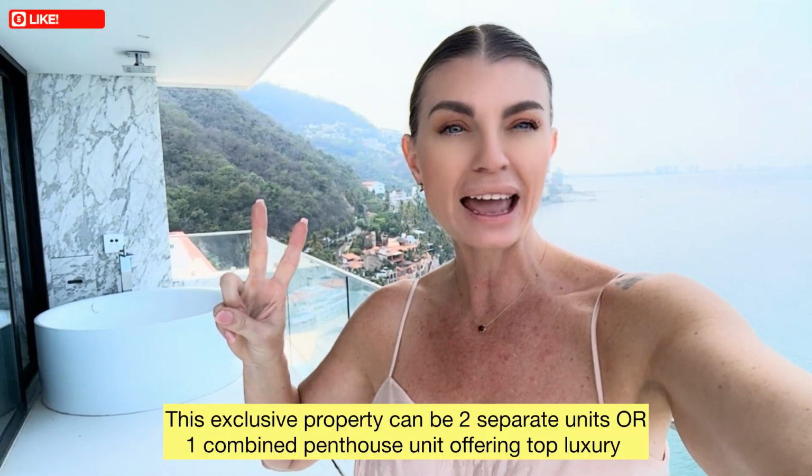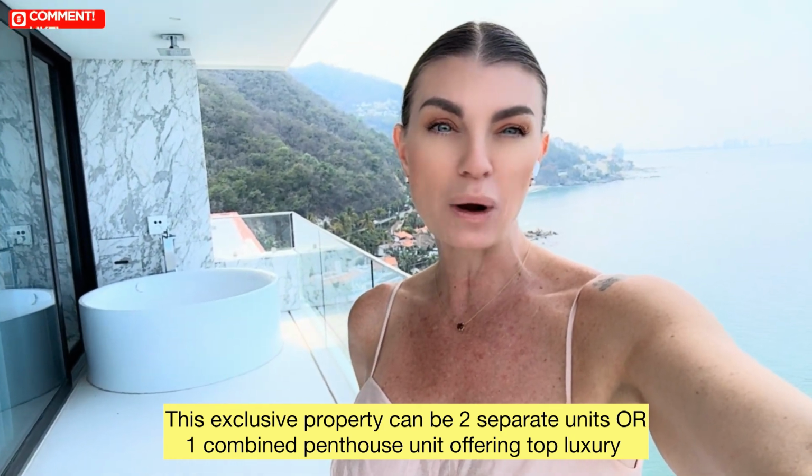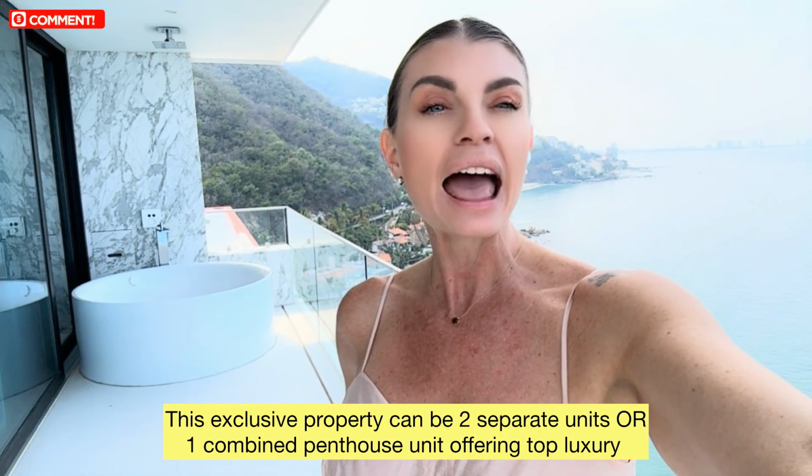Where I'm at right now is the developer's own unit. So he actually has two different condos here. You can purchase them as one condo, and that's the way that I'm going to be featuring everything today, as if you're purchasing one. Let me get into the details of what that looks like.